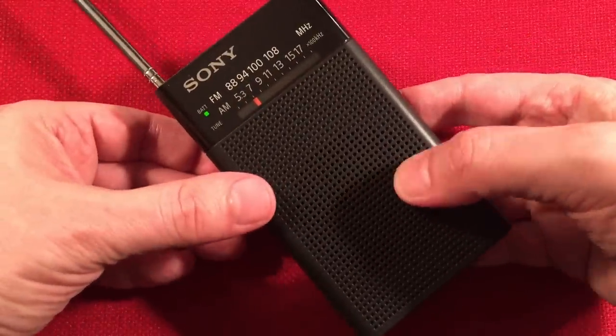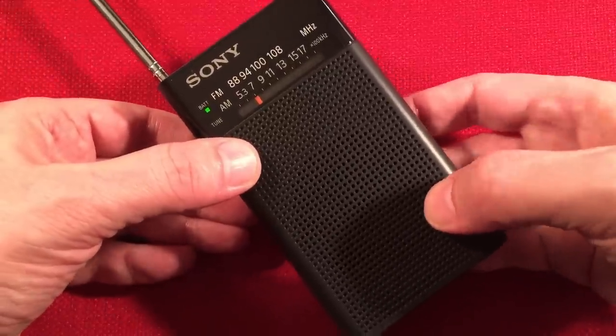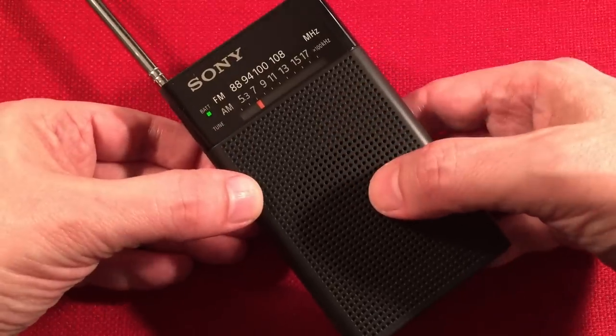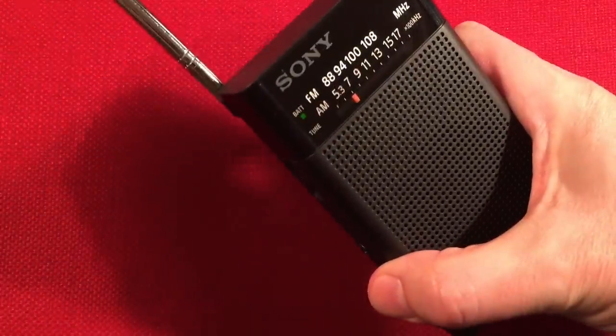The P26s is just kind of like a bare board. There's nothing really to see there, but neat. The AM antenna is internal, and I think it's probably about an inch and three quarters or so up at the top there. You can see in that first picture that I showed. So let's go ahead and extend this antenna. We're going to do an FM band scan.